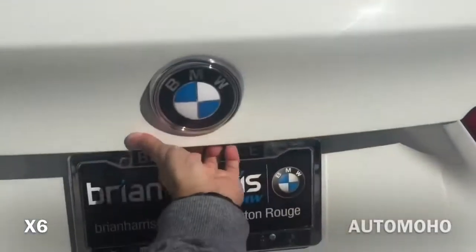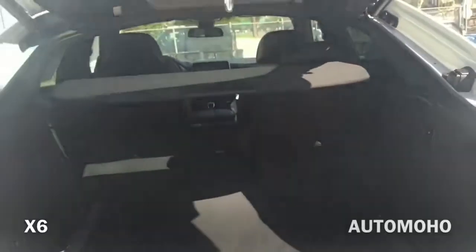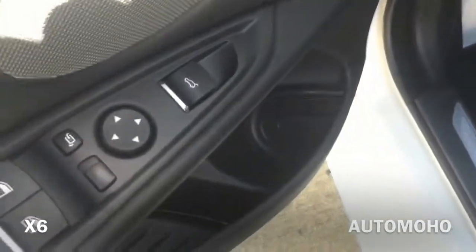Very spacious once the rear seats are folded. So to pop the trunk open, you can either push a button located on the trunk lid, or you can also use the button located on the driver's side door panel to open the trunk.